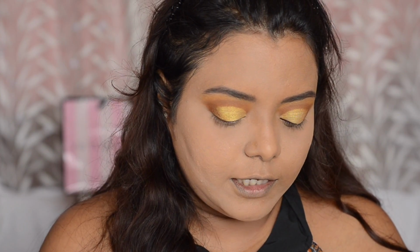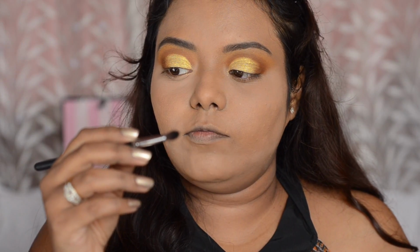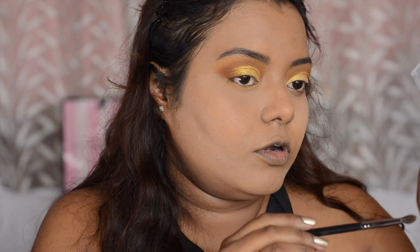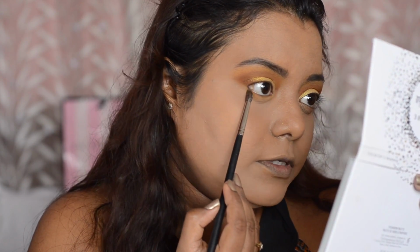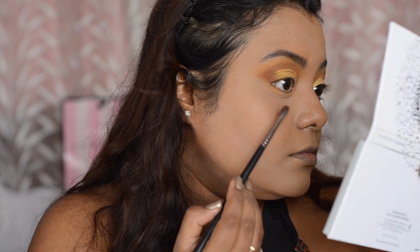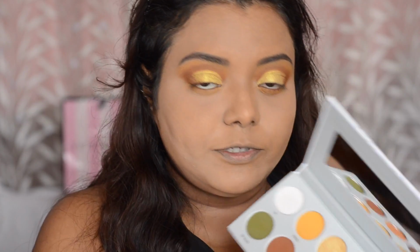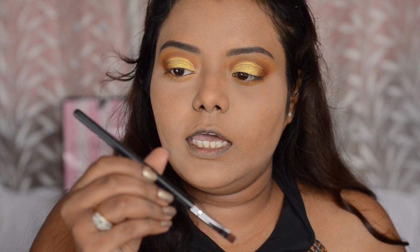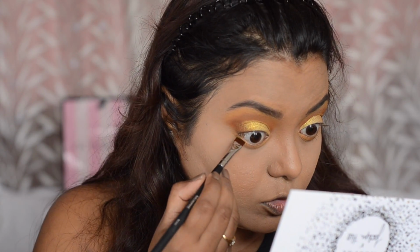Next I'm gonna take this orangey shade and apply it to my lower lash line using this Morphe M506. I'm gonna take a little bit of the Secure also. Next I'm gonna take this shade Top Secret. This is a very beautiful green shade, and I'm gonna take this Morphe M432 brush and apply this green shade close to my lash line.